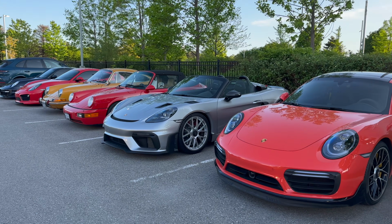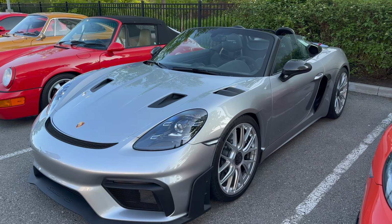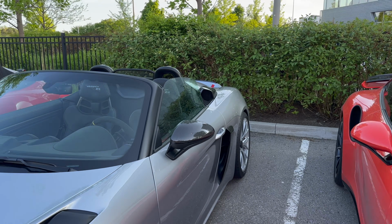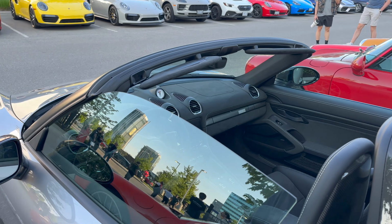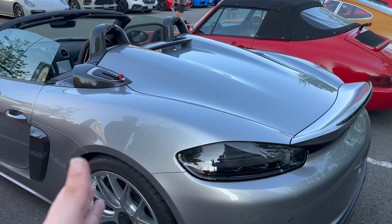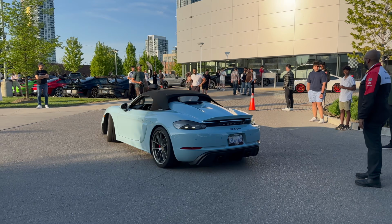Now that's something interesting. I don't think I've seen one of these on the road before other than at Car Week. Spider RS. So this is pretty much a GT4 RS, but in a convertible. Honestly, I think it's a cool idea. And the cool thing is you don't lose the crazy intake noise because you still have it right here. I mean, this is honestly awesome. I would love to try driving one of these. I've never driven a 718 Spider or a Spider RS. 718 Spider, pretty cool. I think it looks like Gulf Blue.